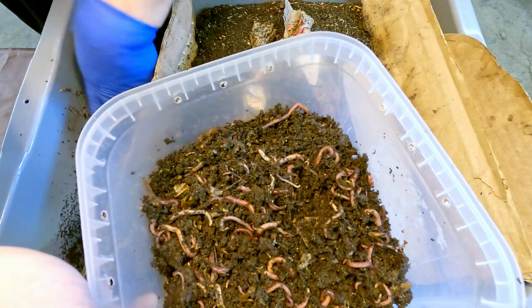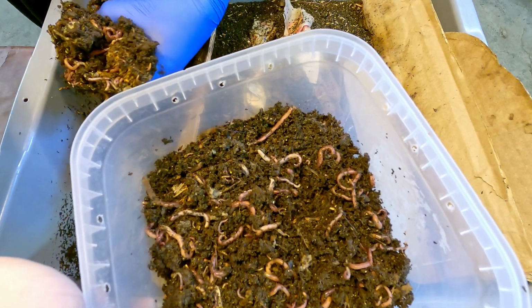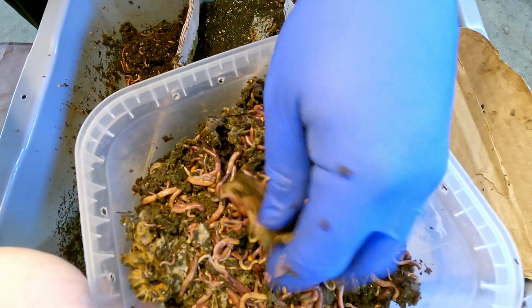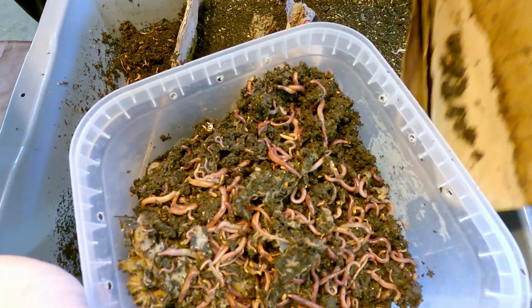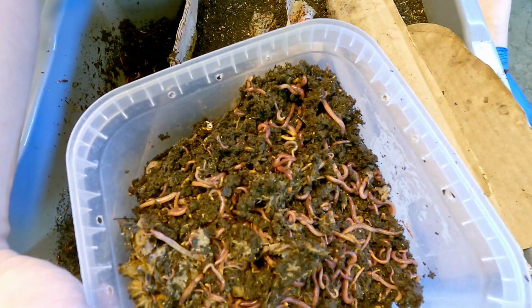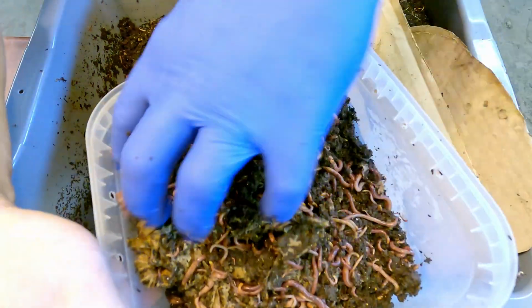I'm attempting to give myself a good look at each handful so that we can come up with a realistic estimate of how many worms we've hauled out here today. And that handful had a lot of worms in it. And let's not, oops, making a mess here. Stuff that sticks to my glove is going all over the place. It's on the table. All right, let's try not to make too much of a mess here.